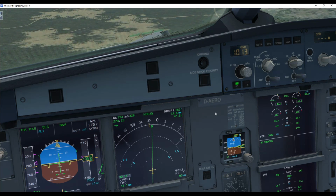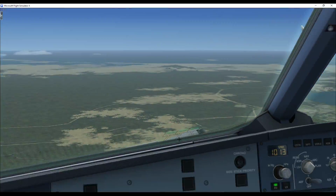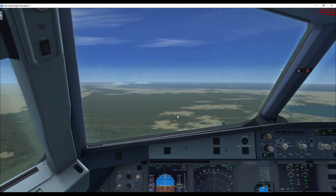Okay, set the QNH there, because we're approaching the transition level, and we can also get seatbelts on as well, because we are just 46 miles out.